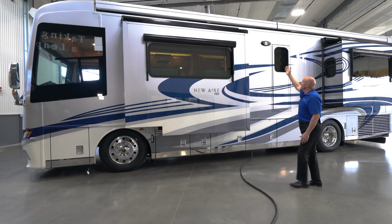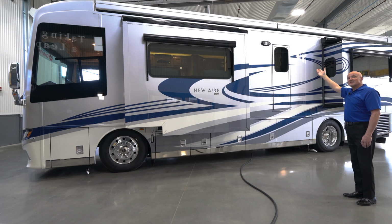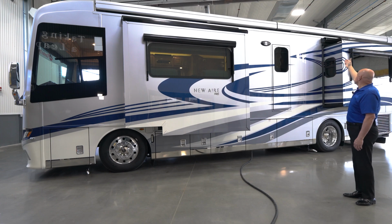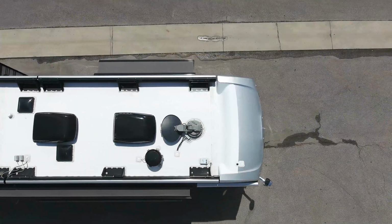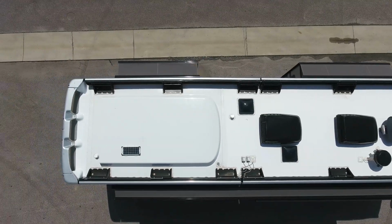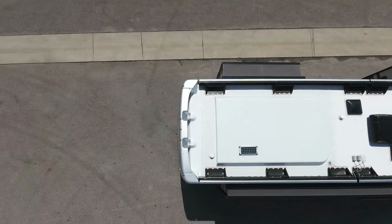You'll see the roof rail here, which mimics the passenger side where you have the deployment of the Girard awnings. This just cleans up the side of the coach so you don't see things that are on the top like the air conditioner, any kind of satellite. Makes a much cleaner look for the coach.